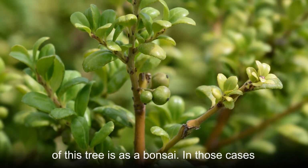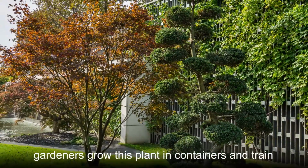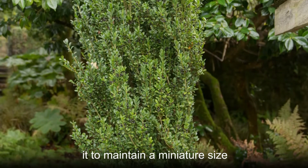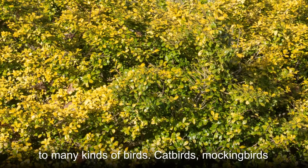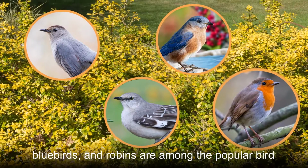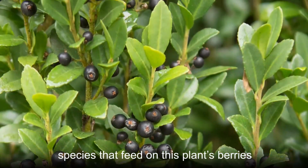Another common use of this tree is as a bonsai. In those cases, gardeners grow this plant in containers and train it to maintain a miniature size. In outdoor settings, Japanese holly offers food to many kinds of birds. Catbirds, mockingbirds, bluebirds, and robins are among the popular bird species that feed on this plant's berries.